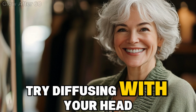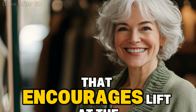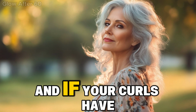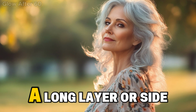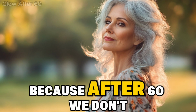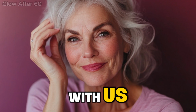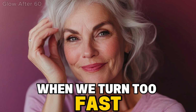Try diffusing with your head tilted forward or using lightweight mousse that encourages lift at the roots instead of bulk on the sides. And if your curls have a mind of their own, mine certainly do, a long layer or side part can help guide them. Because after 60, we don't need helmets. We need hair that moves with us, preferably without knocking over a vase when we turn too fast.